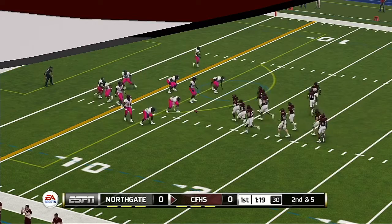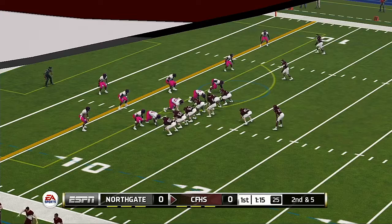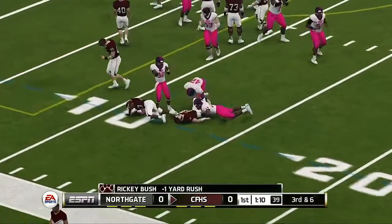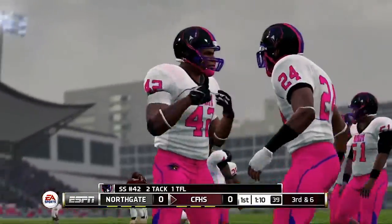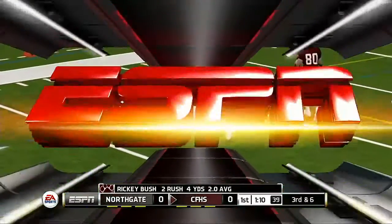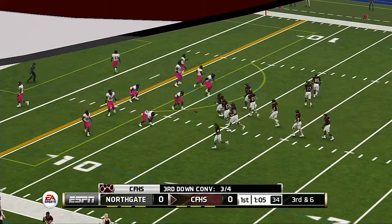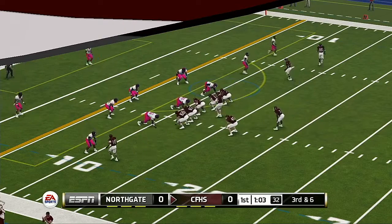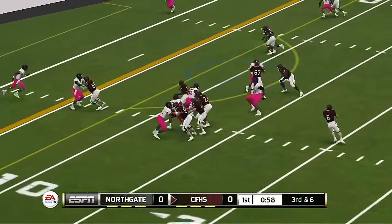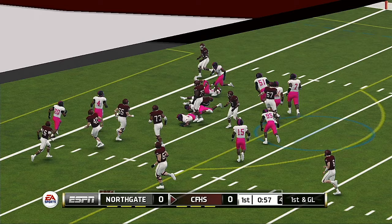Second and five coming up here. 10 yards to the end zone. And they'll bring him down behind the line. So the quarterback keeps it on the option, but he'll lose a yard. And this is the 16th play of the drive. That's a great tackle at the 3-yard line.